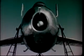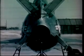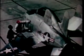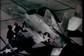First, we note its efficient single Westinghouse J-34 jet engine forming an axis around which the plane is literally wrapped for maximum compactness of design. Despite severe space limitations, sufficient armament is provided to give the tiny plane a firepower approaching that of large conventional fighters.